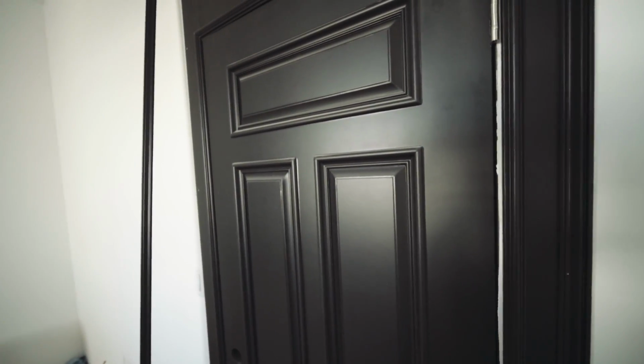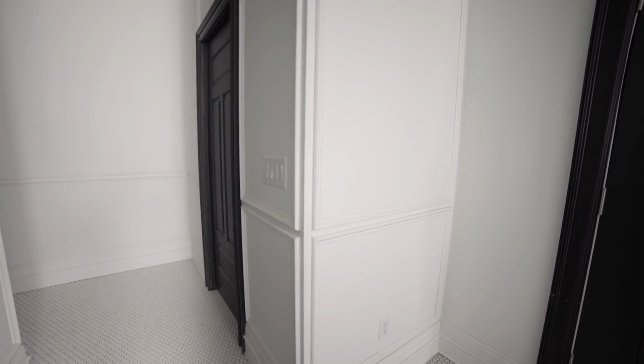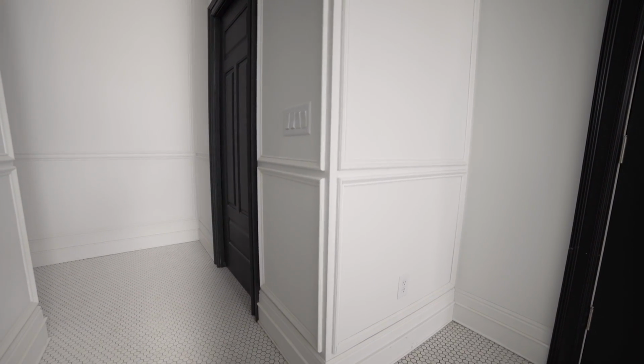I found this really great inspiration picture of box molding that I loved, and it was really unique because the boxes were massive. They just had a really thin, like 1-inch gap between all of them. I loved it. So I went to Home Depot, of course, like I do, 9 times a day. I got in-stock base cap and just used that.